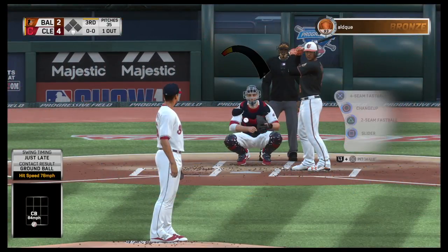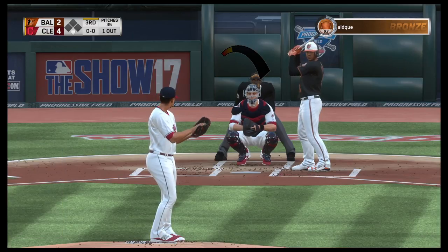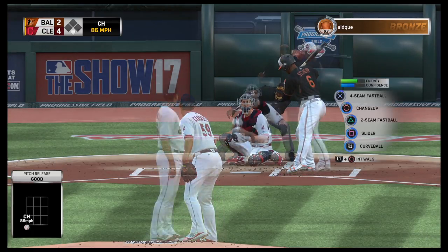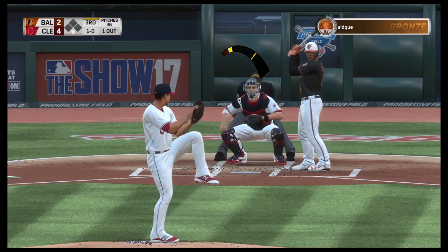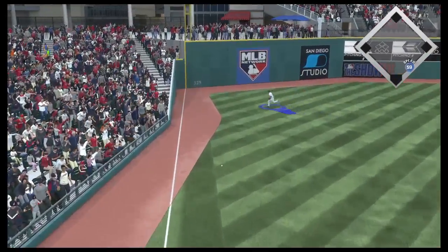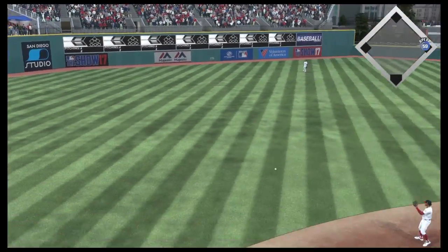Trying to pick things up where we left off, Jonathan Schoop. An RBI double is what he was credited with his first time around. He'll start him here with a changeup, but it's taken for ball 1. The 1-0 delivery. Turned on down the line, and he tries for the backhand reach at third, but he gets by the glove down the line.